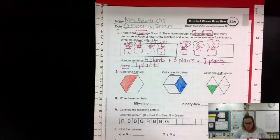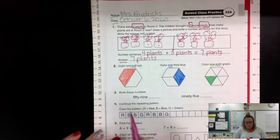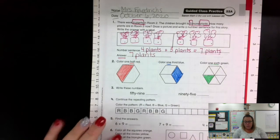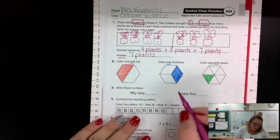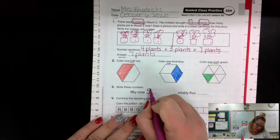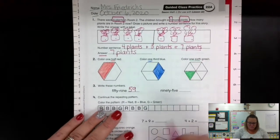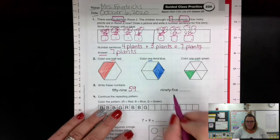Number three, keep those crayons handy. You will need them again. Number three, write these numbers. 59. How will I write 59? 5, 9, 59. How about 95?